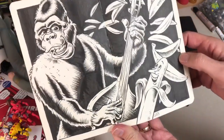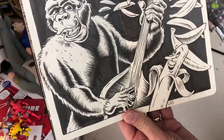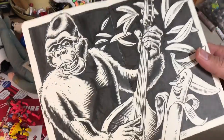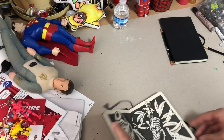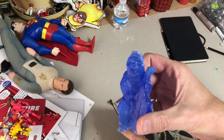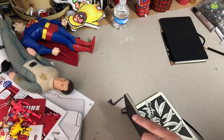Okay, this here is Sarsaparilla, the singing gorilla. And I drew this the very weekend I met him for the first time, and he and I are good buddies now. And I've got his movie, and I've got his comic book, and I've got his t-shirts, and I even sculpted him and cast him in this blue resin. That's how much I admire the guy.